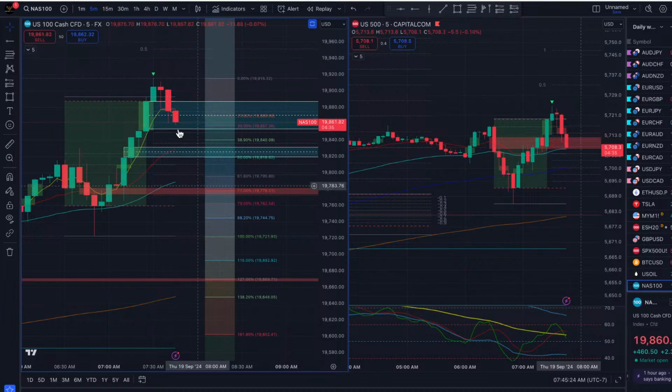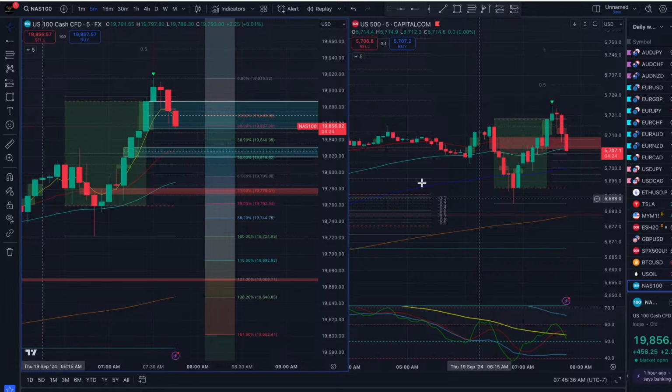Getting that reaction slowly now. We want to push past this fair value gap, and I want to see what happens here. Again, this is NAS on the left, US 500 on the right. These are the CFD contracts. Going forward, we'll start looking at some of the futures contracts. I know that CFDs can't be traded in the US, for example.